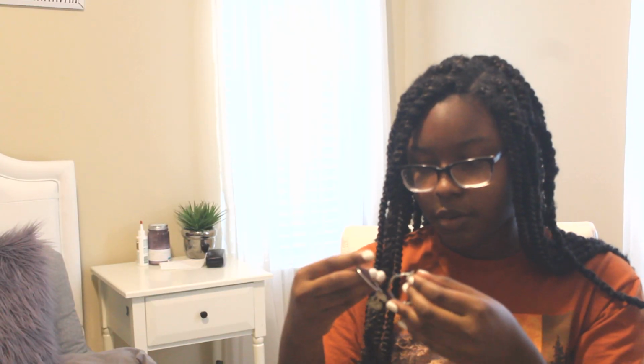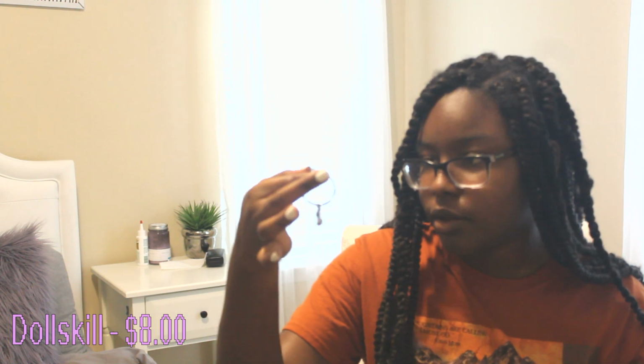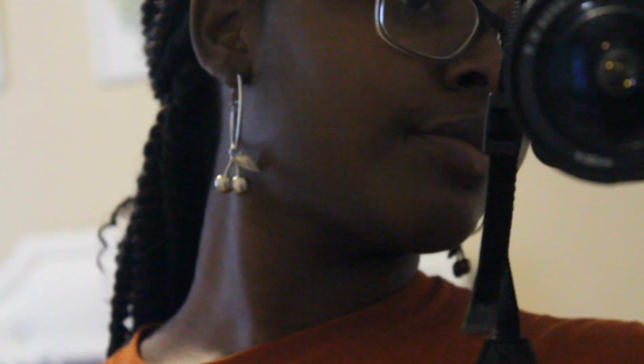So these are a pair of my favorite earrings. I love this whole style of earrings where there's the hoop and a charm at the bottom. I think that's so cool and really cute, and these go with pretty much everything. I really, really like these. I wear these a lot.